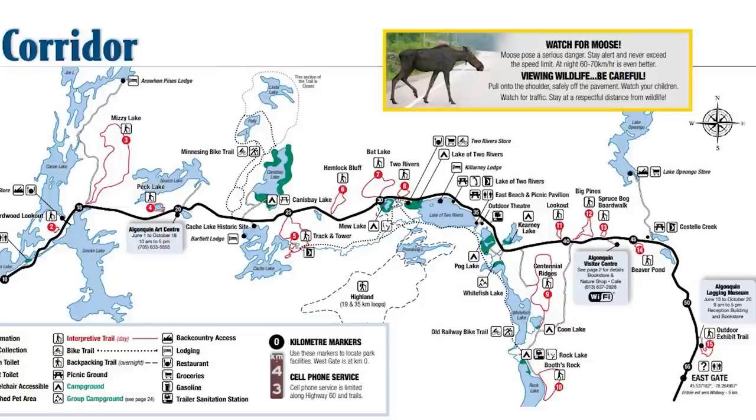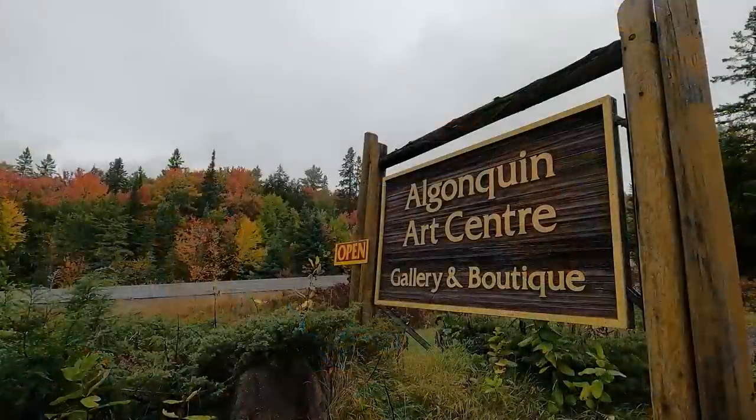It shows all the trails, all the campgrounds. So this map is very good. Make sure you grab one of these when you come into the park. You can also download one online.